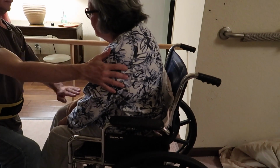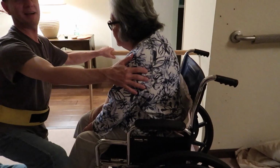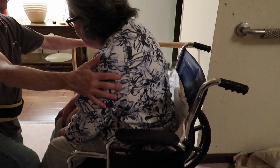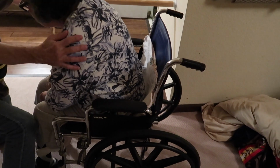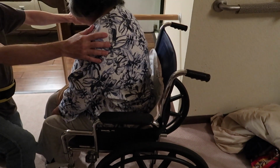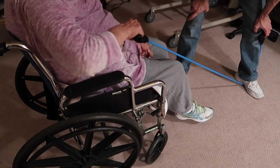This is where we're just trying to let her get in her wheelchair and do some stretches. She's stretching her back here, and we're just kind of joking around. It is a team effort and takes discipline to do this every evening.